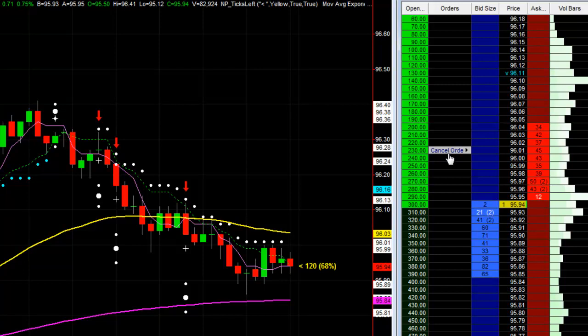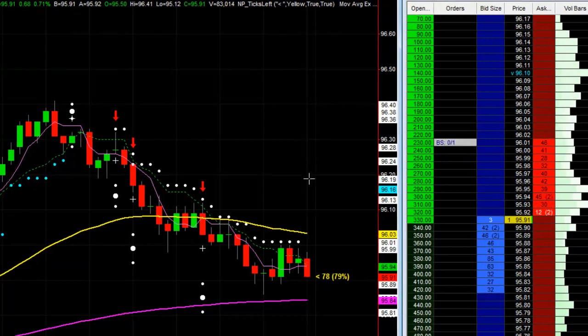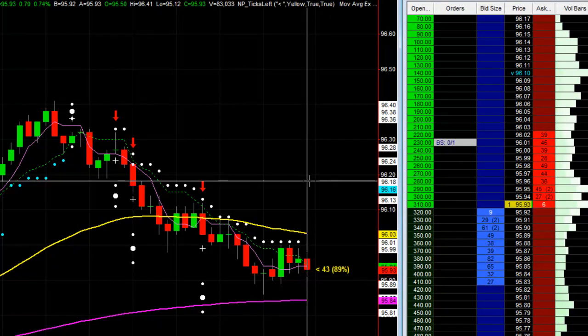Still waiting on stingy old heating oil. Crude moves lower. Maybe that'll help heating oil. They don't always move hand in hand. In fact, often they don't.